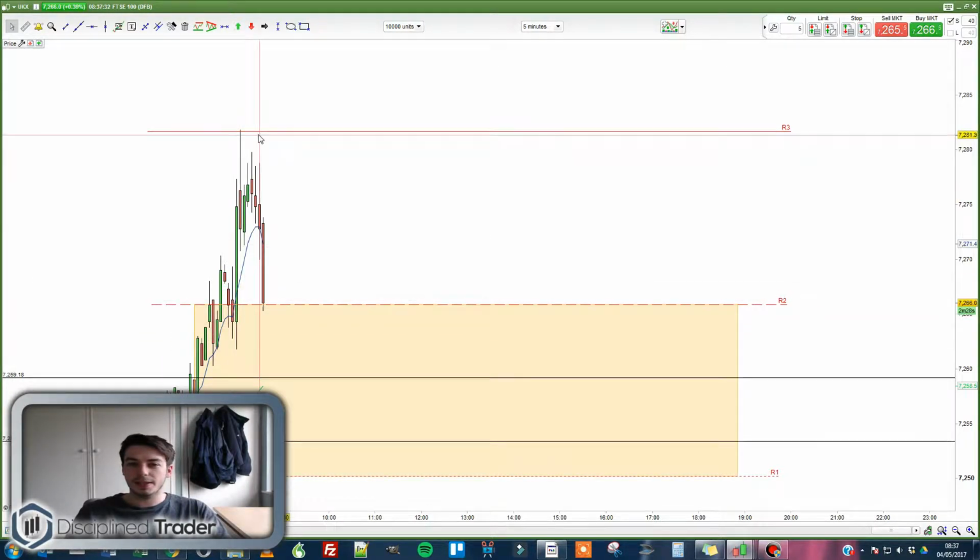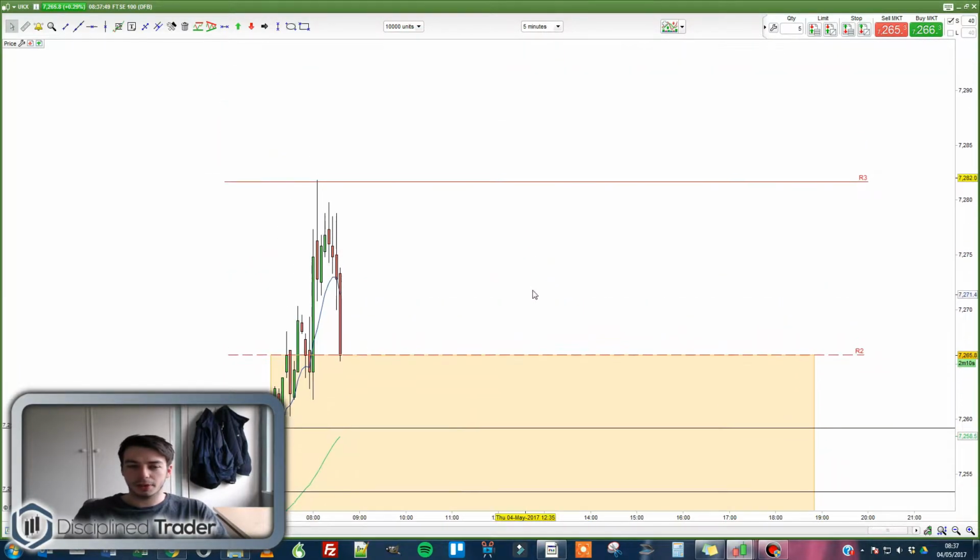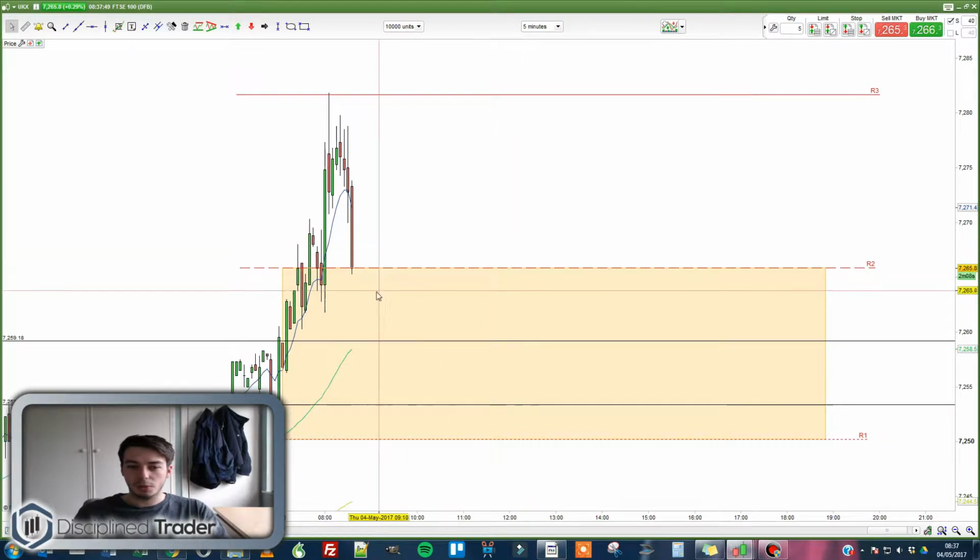We've pushed up higher into today's R3 and we're currently pulling back into this support and resistance area down here. As you can see, this is made up of today's R2 and R1 and also a 4-hour support and resistance band I have at this level. So the current trade I'm looking at would be a trade long from this area. We're currently pulling back just into this area.